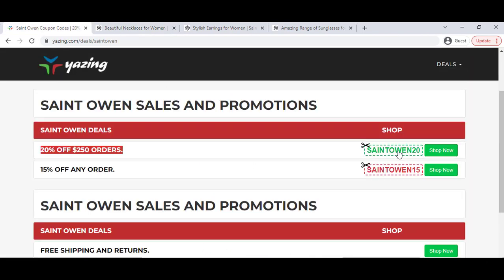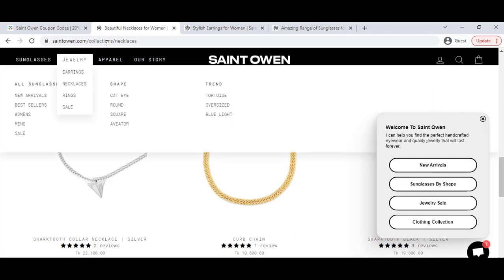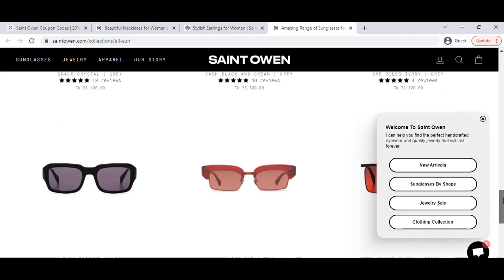Also you can copy the coupon and apply it in the coupon option. The great part is right now you will get 15% off discount on any product that you order from this website. Here you can see the coupon. Also click shop now button. Any product, any category product, you can buy at 15% off discount, which will make you feel happy.